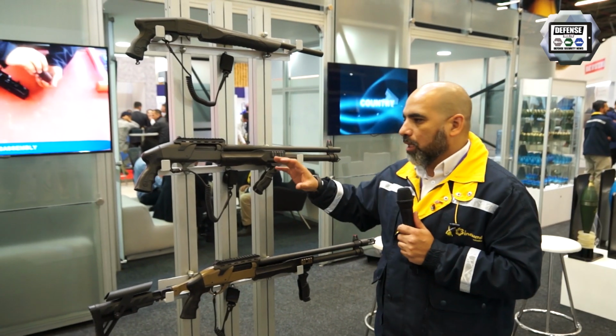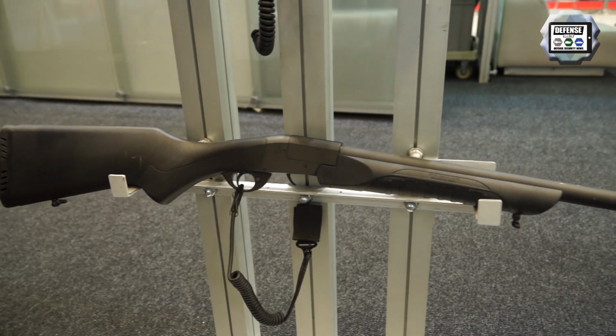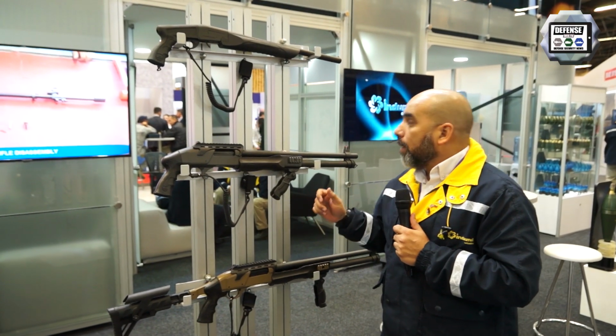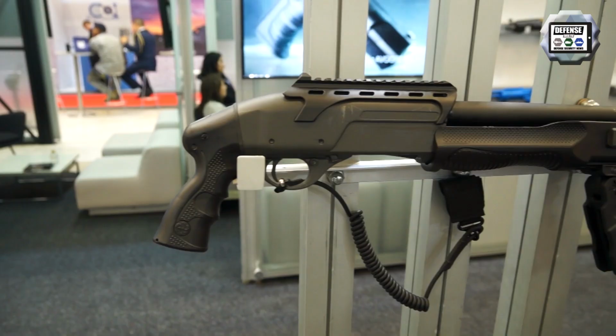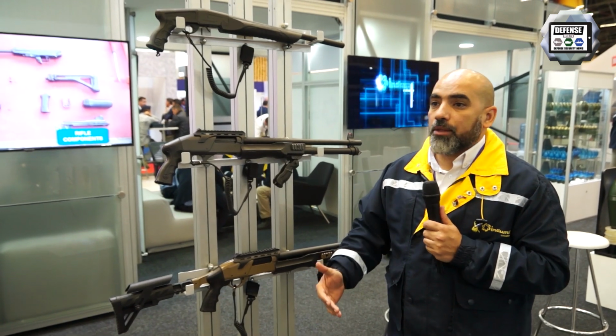All these shotguns are made by Indomil. This one and this one is a single shotgun. In Colombia, it's quite used by the peasants or the people on the farms. But this shotgun, as you can see, is very similar to any other shotgun in the market.